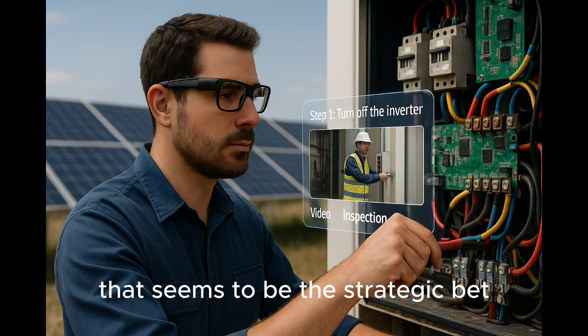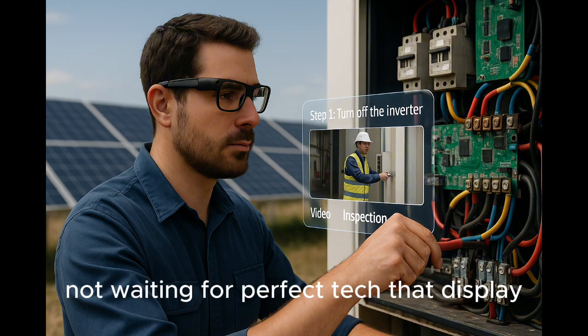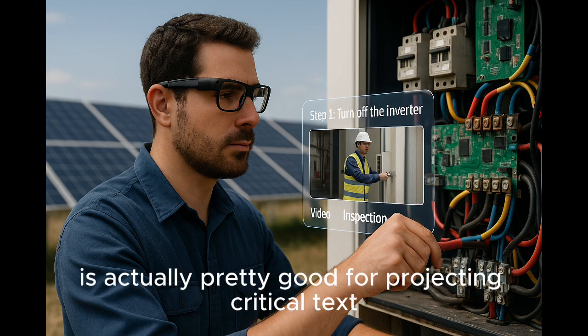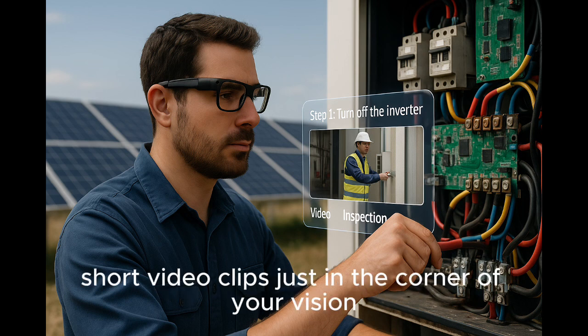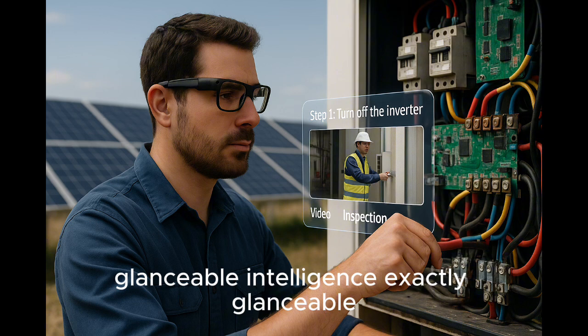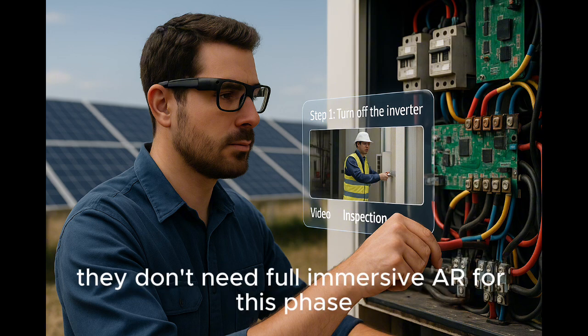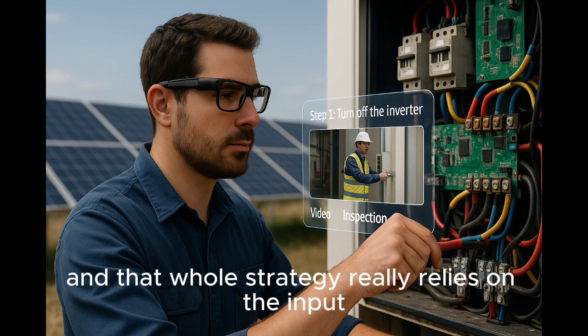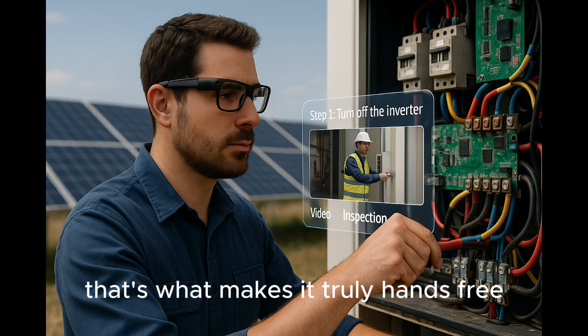That seems to be the strategic bet. EON is focusing on delivering actual utility right now, not waiting for perfect tech. That display, even if lower spec, is pretty good for projecting critical text snippets, clear diagrams, checklists, short video clips, just in the corner of your vision. Glanceable intelligence. Exactly, glanceable. The glasses are light, they work, and they don't need full immersive AR for this phase. And that whole strategy relies on the input method, that neural band you mentioned. That's what makes it truly hands-free.